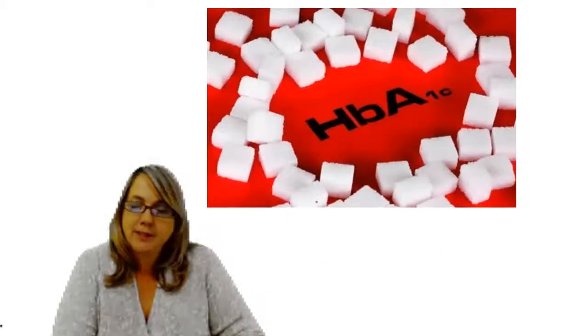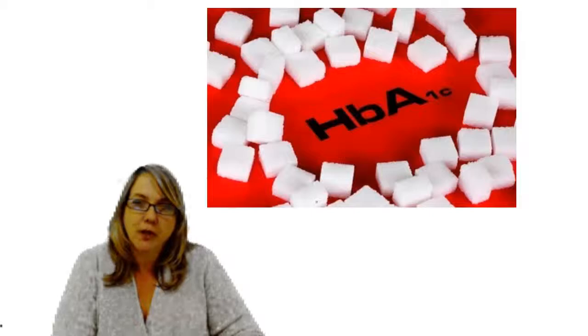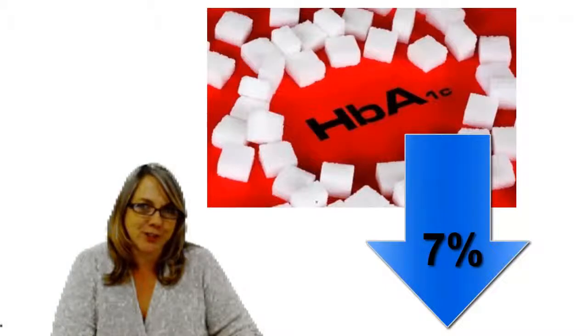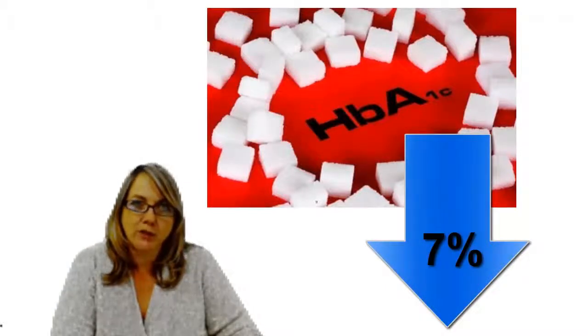The other one is the hemoglobin A1C. The hemoglobin A1C is a blood draw, and it measures how their blood sugars look over a period of time. We're looking for that to be somewhere under 7%. Once we get over 7%, the person is really at high risk for multiple other problems.